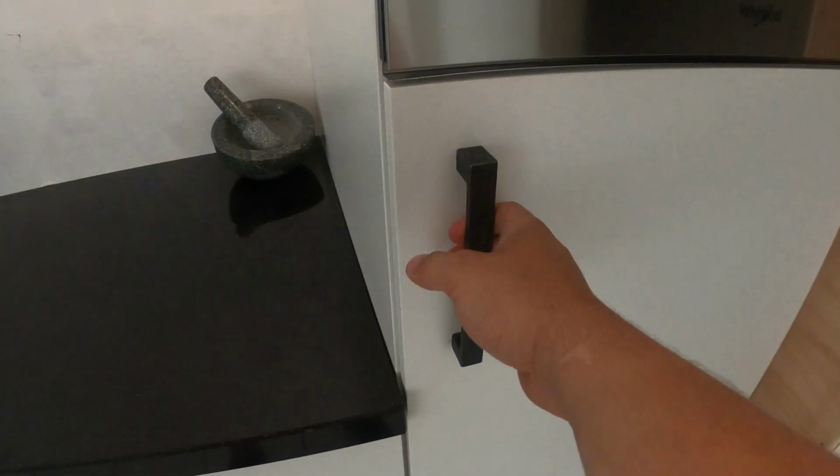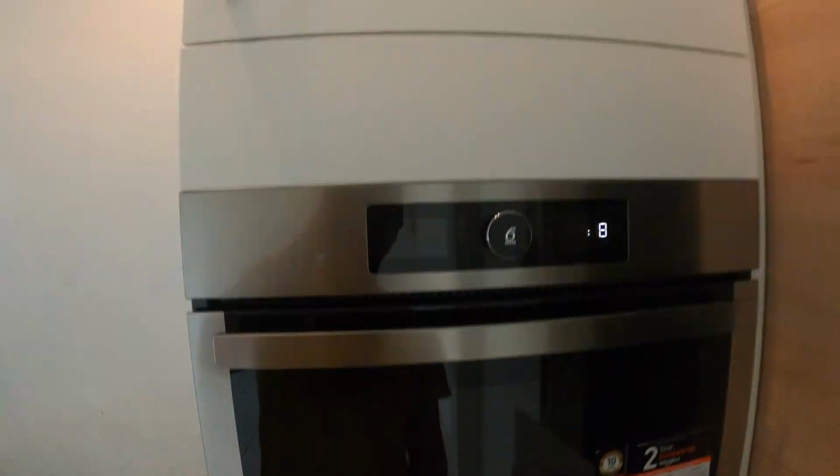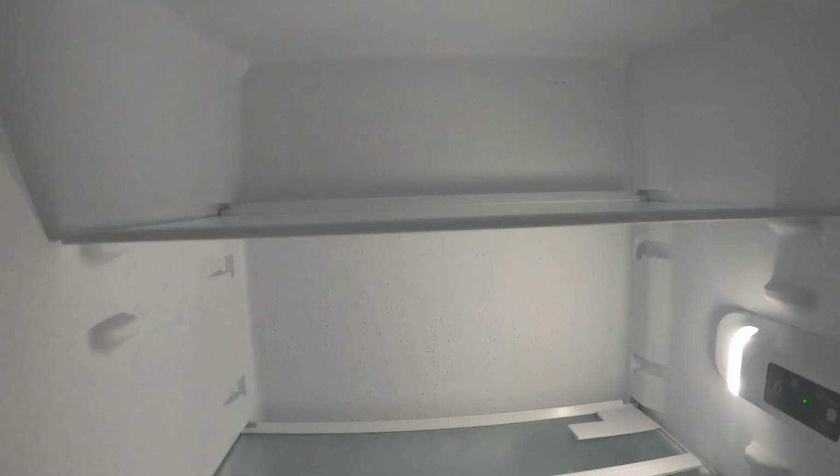So we're gonna open it again. And just show you again. Yet again, no freezer. I sacrificed it for the microwave combination with the oven because I felt like that was more important.